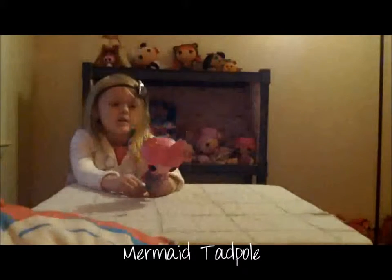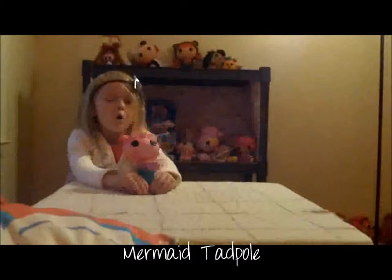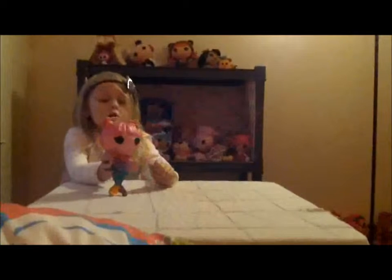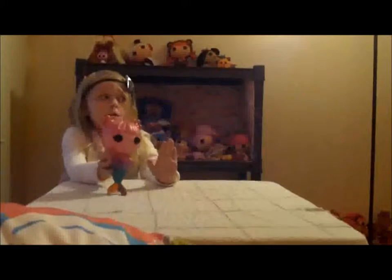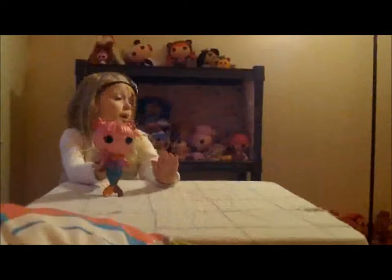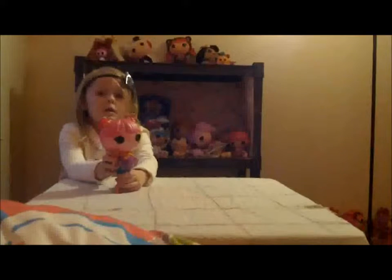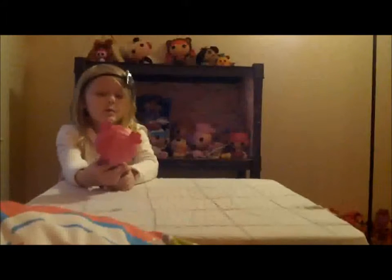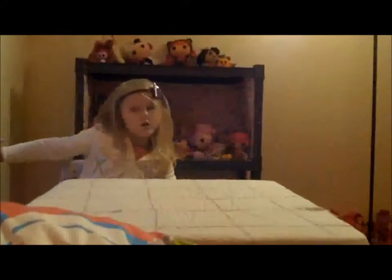It is Mermaid Tadpole. Okay, Mermaid Tadpole is a Lalaloopsy mermaid, my first one. Yeah, here's front of Mermaid Tadpole, here's back. I'll put her down.